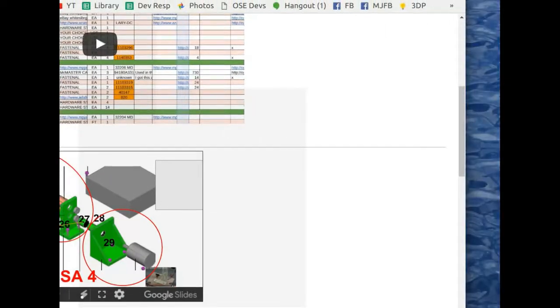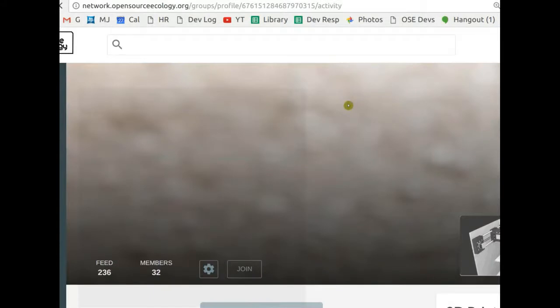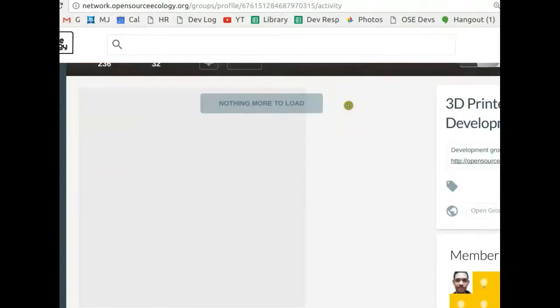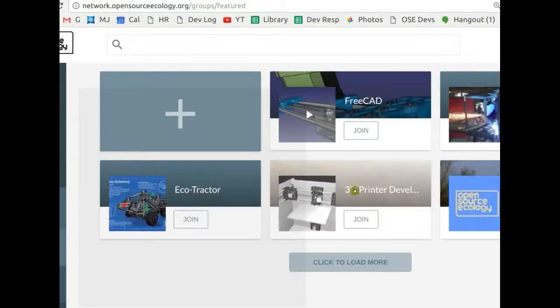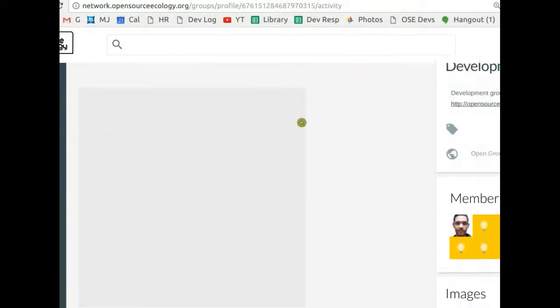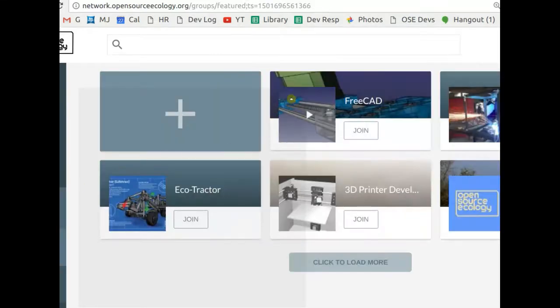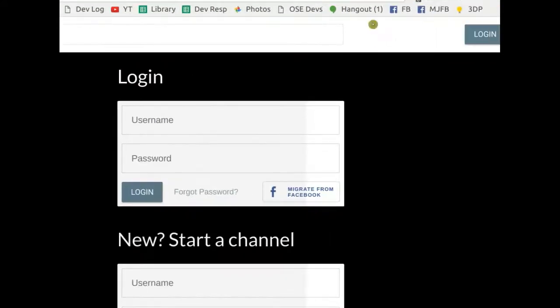Are we still using our 3D printer working group on the OSE network? I'm posting a little bit there. Feel free to post updates there. I do a lot of updates to the OSE Workshops Facebook page too, so you can look in there. But what's our activity looking like for the 3D printer development? That's where we still are. We're kind of under 3D printer development. And why is it telling me nothing to load here? Oh, because it probably needs me to log in.